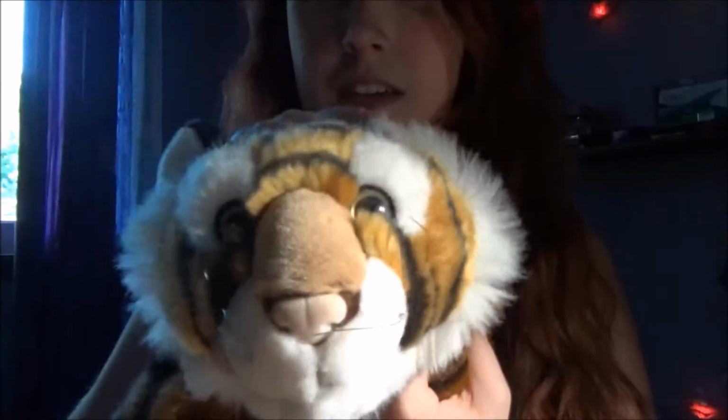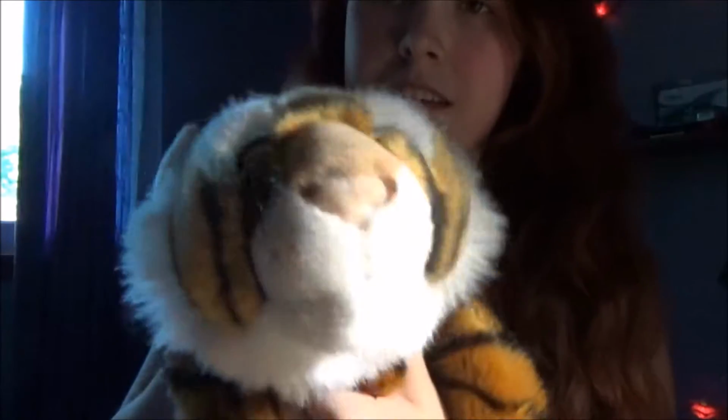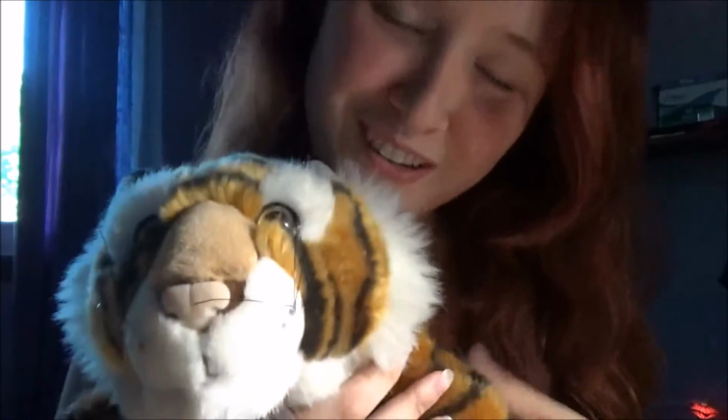Then this is our last tiger. He is also a cub. He's a little bit chubbier than the other two, but he's very friendly. He's very cute. He's very good for snuggling with. This one's name is Shere Khan, after the Jungle Book tiger. He's super soft as well. Would you like to pet him?